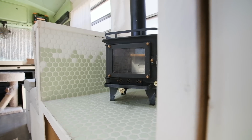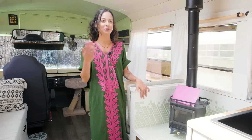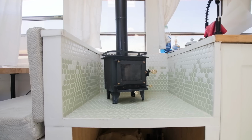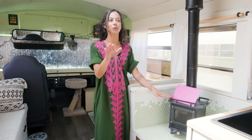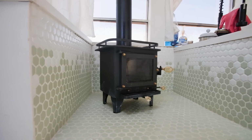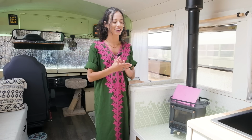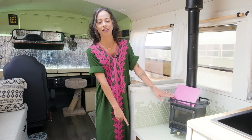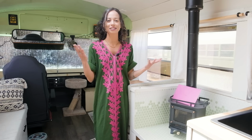So over here is our tiny wood stove that we tiled as well to match the bus. So this beautiful green tile with this white tile as well. We use this to heat the front of our bus. We have an additional heat source with our diesel heater in the back of the bus. This gets quite hot when we use it, so we don't use it as often, only if we're in a very, very cold place. And we keep a lot of our wood storage underneath here. Lots of space to keep extra wood if we ever decide to do a full winter on the bus.